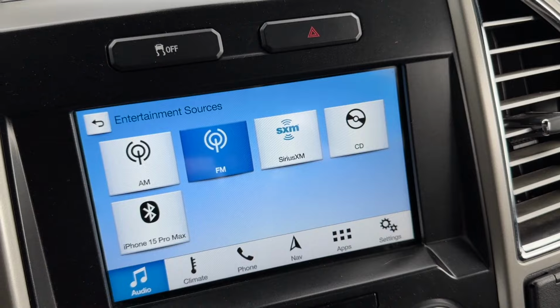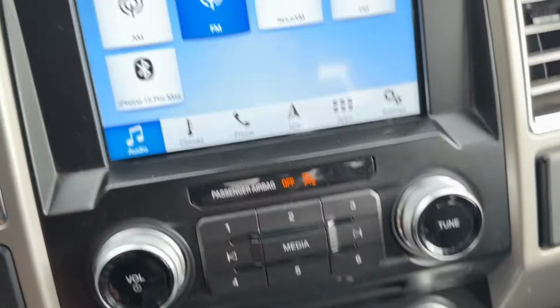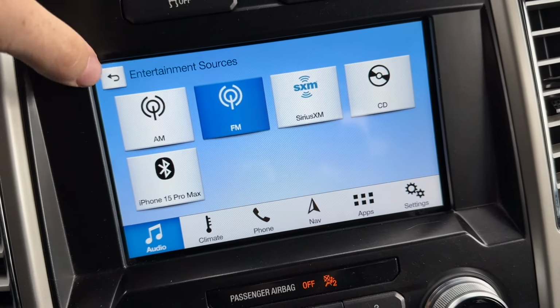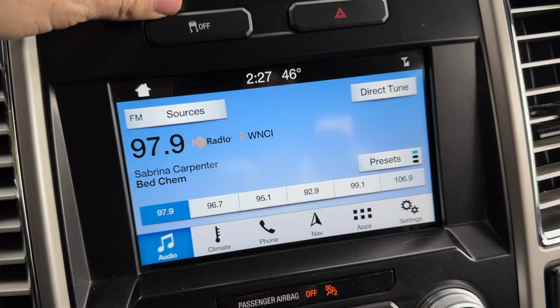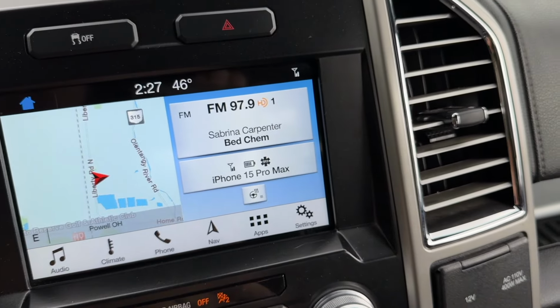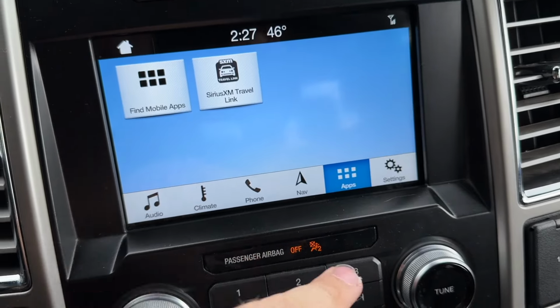If you wanted to put a disc in, you can do that right down there. And then, of course, Bluetooth, which is my phone. But I'm old school. I usually listen to FM radio. There's a lot of apps you can add on this thing, but I don't have a lot on here. But you can add apps.